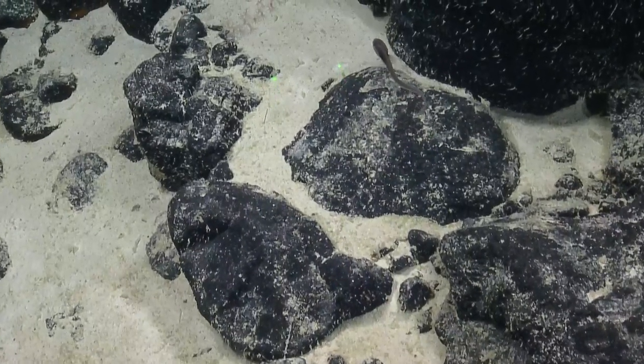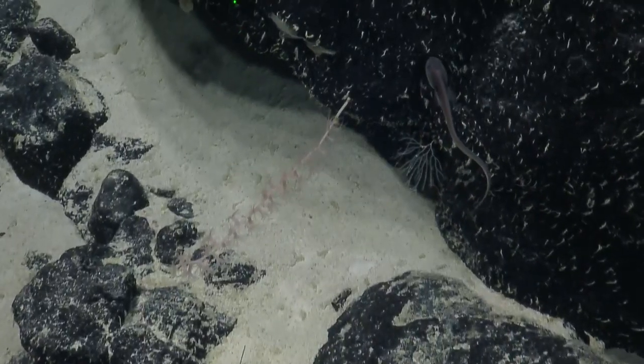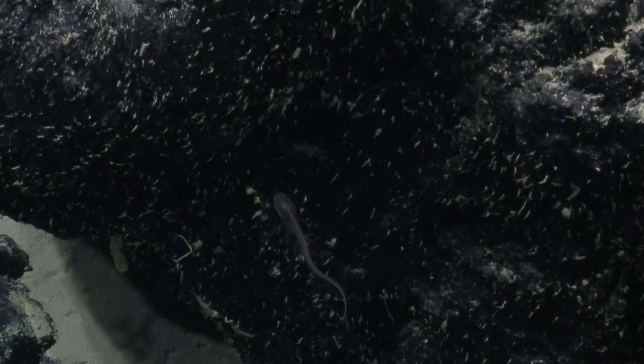So we've got Ken Sulak on the line. He'll know exactly what this is. I think it might be a Bassozetus. So this is a fish in the family Ophidiidae. Oh, he bumped into the rock.